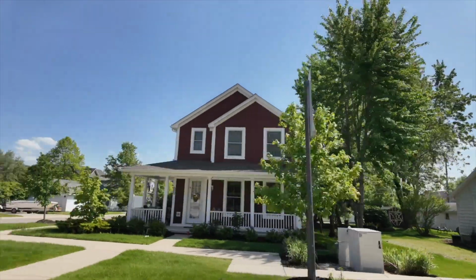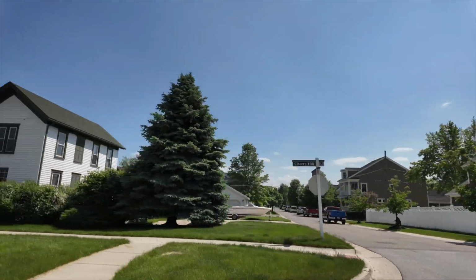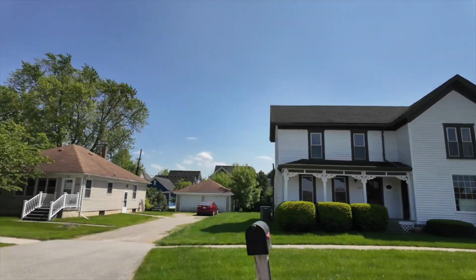We have a full tour of Cherry Hill Village and some of the other price points in this part of town as well too. So if 1.3 isn't your price point, you're looking for something more in the 400s, 500s, 700s, we have a lot of different real estate options in this part of town here in Canton Township. Watch that Cherry Hill Village video. I think you'll really appreciate that. It's here on our Living in Detroit channel.